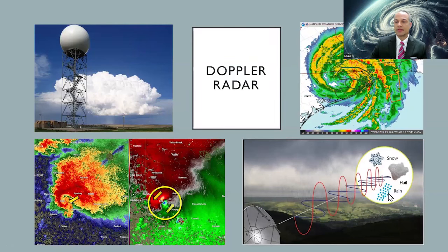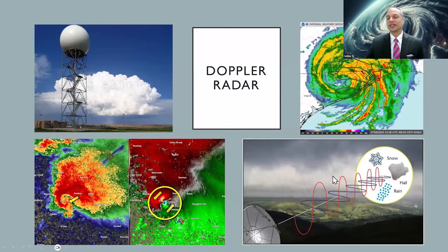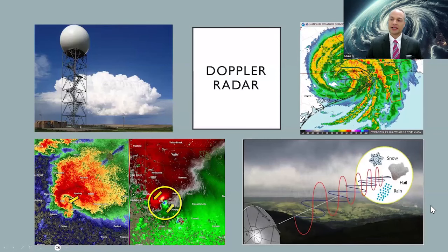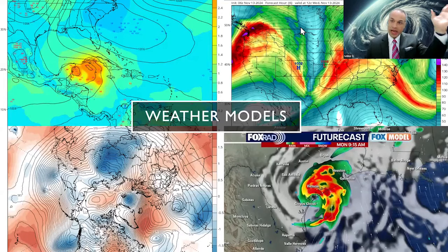And then we also have these two waves moving like this, which is what's called the dual pole radar, which allows us to determine precipitation types. And then finally, we have our weather models that are extremely sophisticated computer programs, way over my head. I did take a course in what's called NWP, which is numerical weather prediction. It is brainiac level stuff.